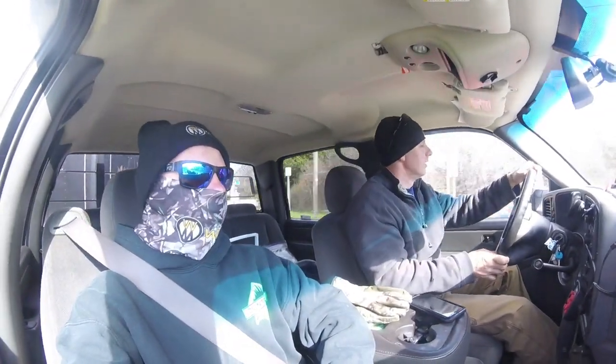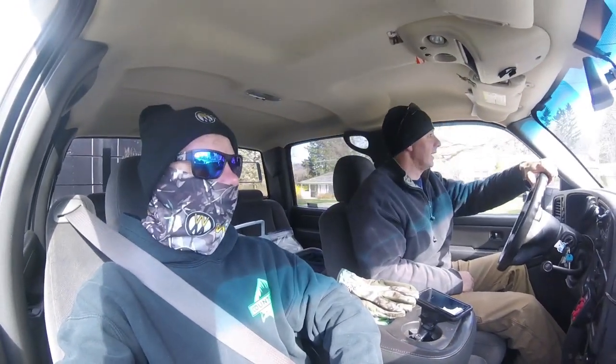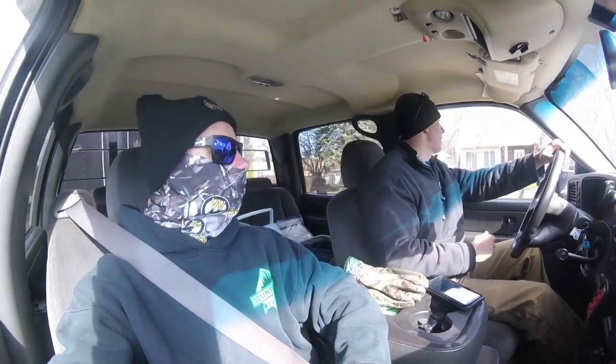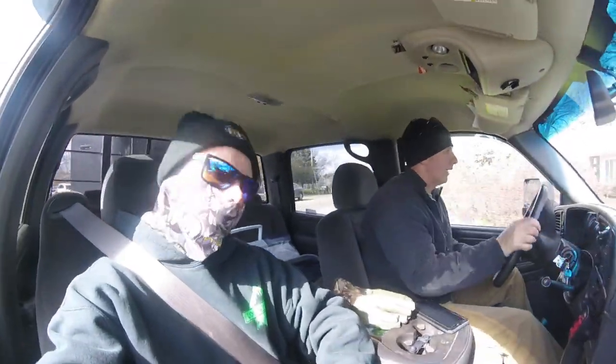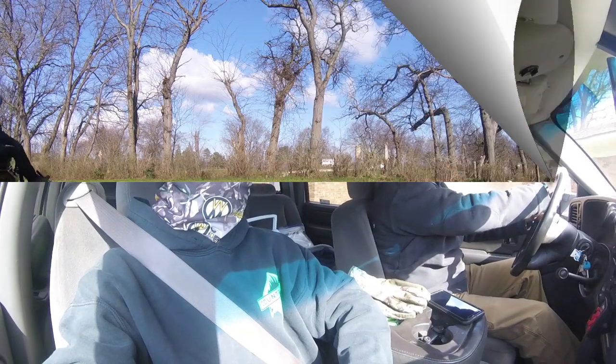And the problem I just had right there is I had to go really slow going up that hill every time because the front end kept wanting to pick right up. That Grandstand is really light in the front end, and I ran into that problem the other day on another property, so I've already come up with a remedy for that. Those parts should be here within the next couple days, and I'll take care of that little issue before something bad happens.